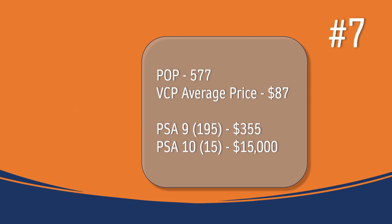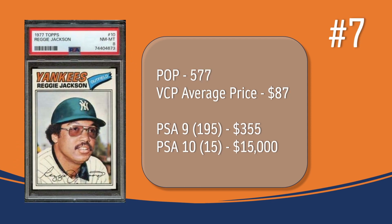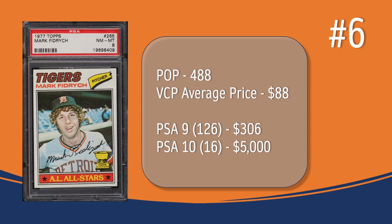At number 7, we have the Reggie Jackson. In a PSA 8, there are 577 graded copies, and they sell for around $87. In a PSA 9, there are 195 copies, and they go for right around $350. But in a PSA 10, there are 15 graded PSA 10s, and the last one sold for an amazing $15,000.